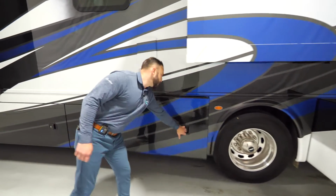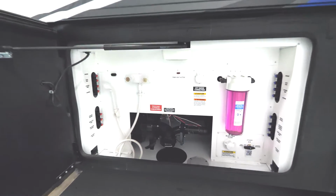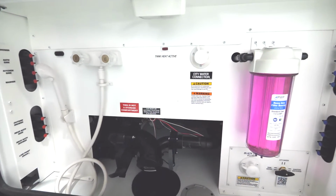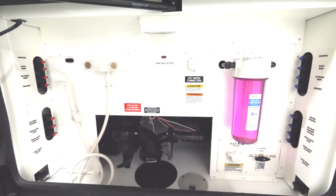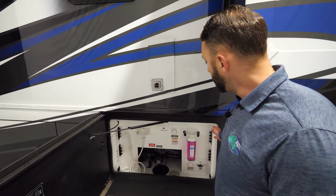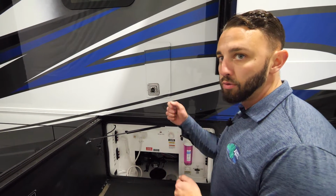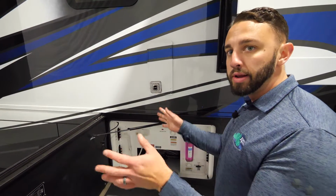Moving further back here, I always say this is kind of the bread and butter piece of Berkshire. Our individual water manifold system, very residential in its own applications. So what that means is you have a point-to-point connection for plumbing purposes of hot and cold. You don't have one hot and one cold going in and teeing.